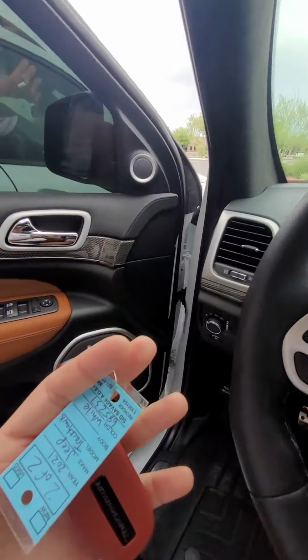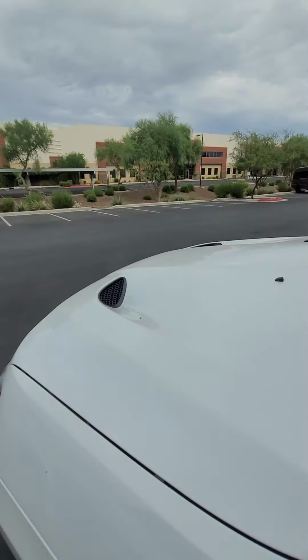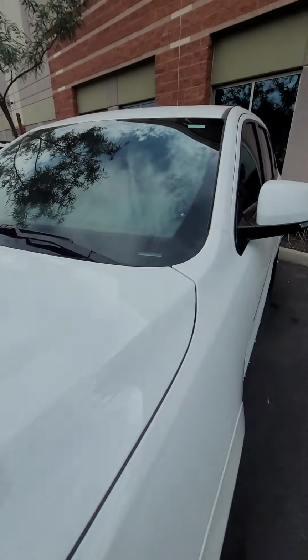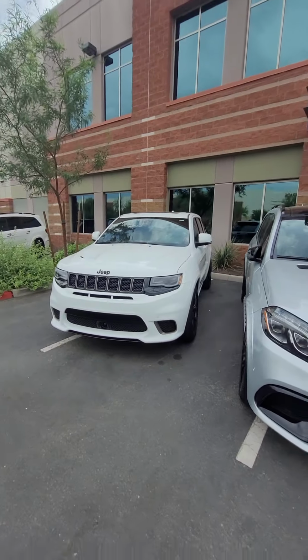As you can see, we have both keys, we have the books. This car is in perfect condition. You don't have to worry about tires or brakes. We do have to do a nice little wash on her because she is obviously outside and it rained last night. But other than that, she's in great shape.